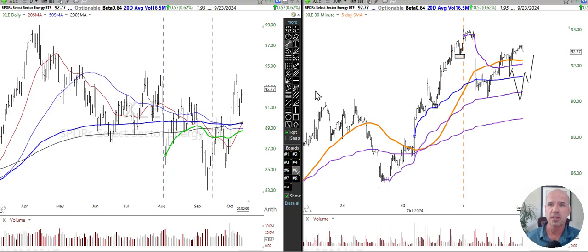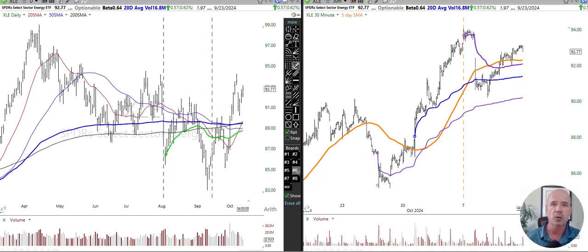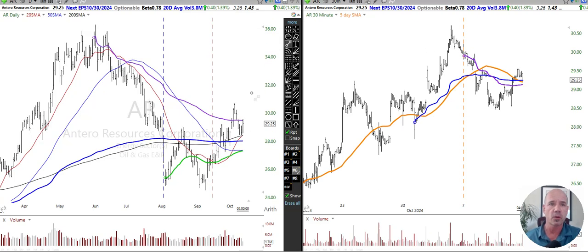Let's look at energy names. Energy names, they continue to behave well. They bounced right from the anchor off of, what was it, this low right in here. So the buyers are in control of the energy names. Hopefully they can do something like this. I had mentioned an energy name that looks good for next week on Twitter for everyone to see, and that's the anchor off of this peak. This is AR, Antero Resources.